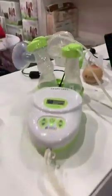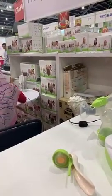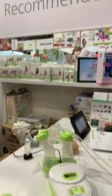So you can head on down to the Ardo booth. Ardo is located at SuperMom Baby Fair Hall 5, I-13. It's easy to spot. You just look for the Ardo banner over here, and check out the hospital-recommended Ardo Calypso To Go double pump.